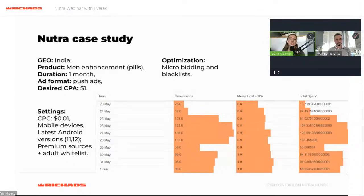He tested all possible targeting options but then saw that conversions came from the latest Android versions, 11 and 12. One more thing, he started with premium sources. Then he added adult creatives and used a whitelist for adult that his manager provided. For optimization, the affiliate used microbidding and blacklist. The results of this ad campaign you can see on the slide.